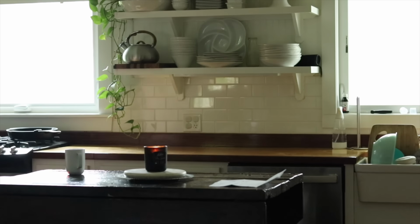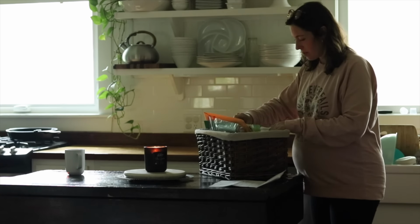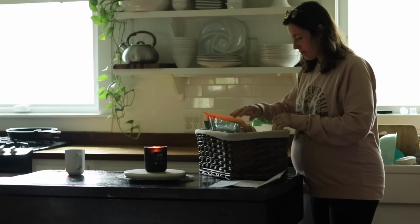Love to tell you it's completely foolproof and my kids never complain about homework, but this is real life. But I do love that the clipboards are a visual cue to them and to myself that that needs to be done.